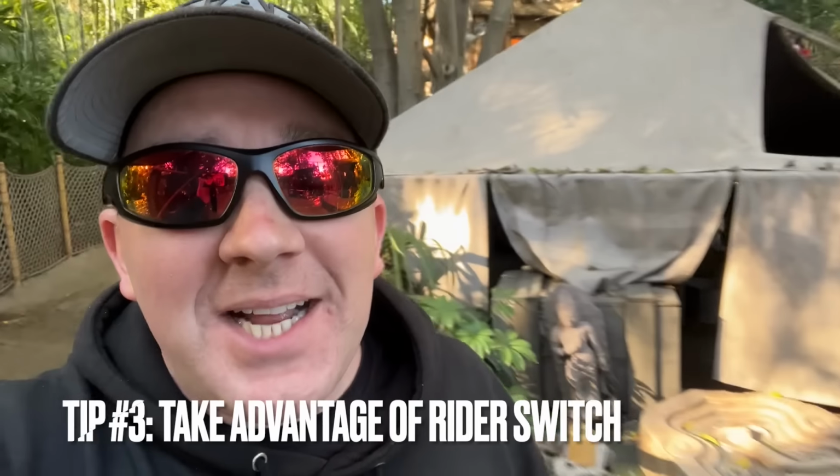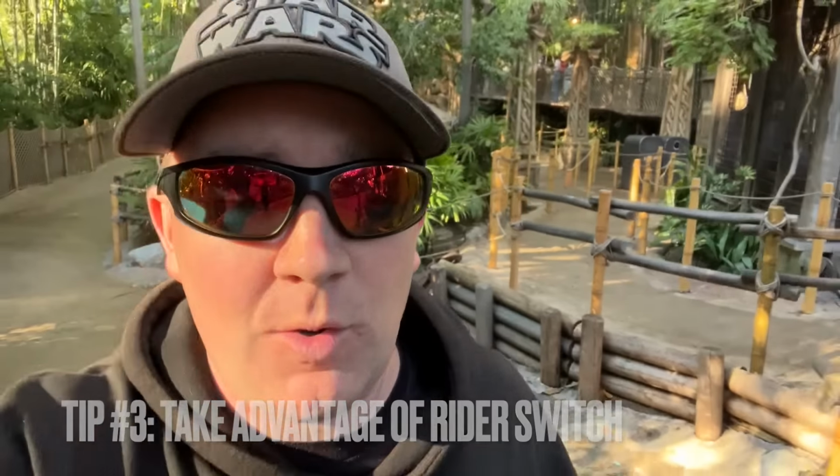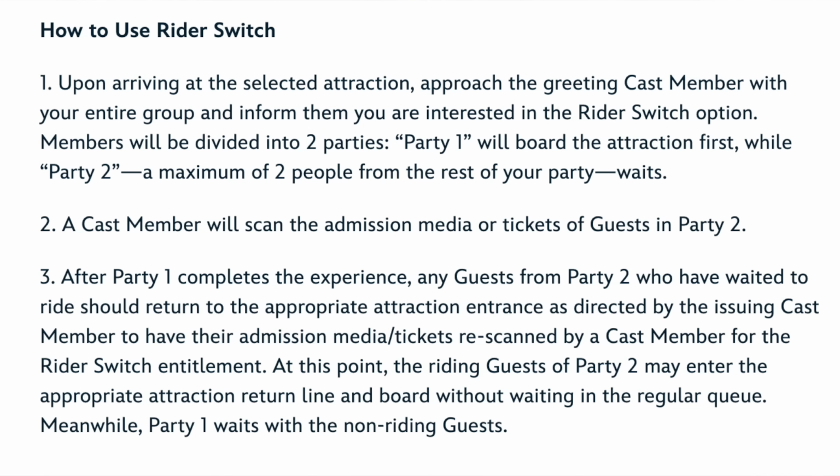Now, Rider Switch as itself is available on every single attraction with a height requirement. And if you have a child who is under the height requirement in your party, they won't be able to ride. And of course, an adult will need to sit out with them. Rider Switch is there so that the first group of people wait through the standby line, and then the person who sat out gets to go through the Lightning Lane so that they don't have to wait in the standby line as well. It speeds up your whole party being able to go through the attraction.